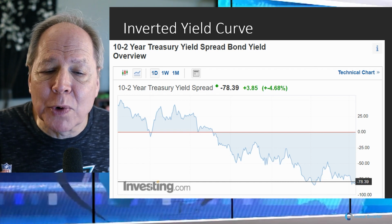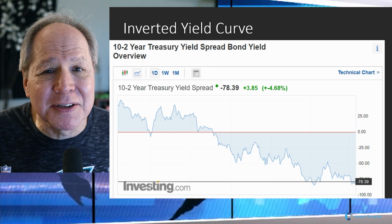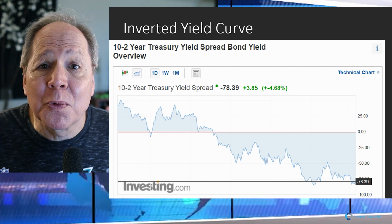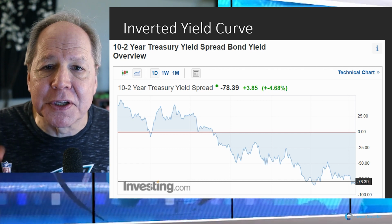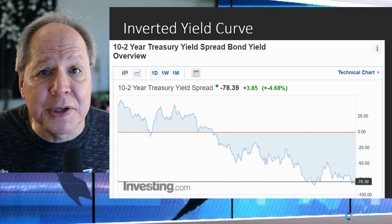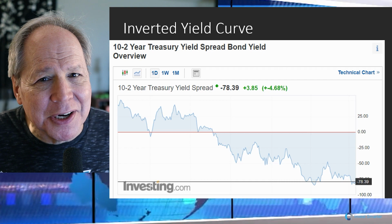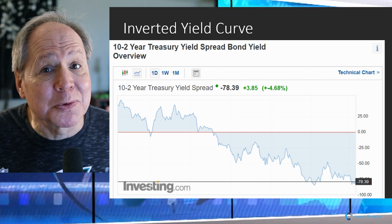Well, if those rates are going to go up, then those bonds are going to fall. And that's in fact what you see happening right now. And if they fall enough, if the bond values fall enough, that means the yields go up, and that means the yield curve will no longer be inverted. I'm not saying that's what's going to happen, but that's one of the ways out of this. And right now, that's what's happening.